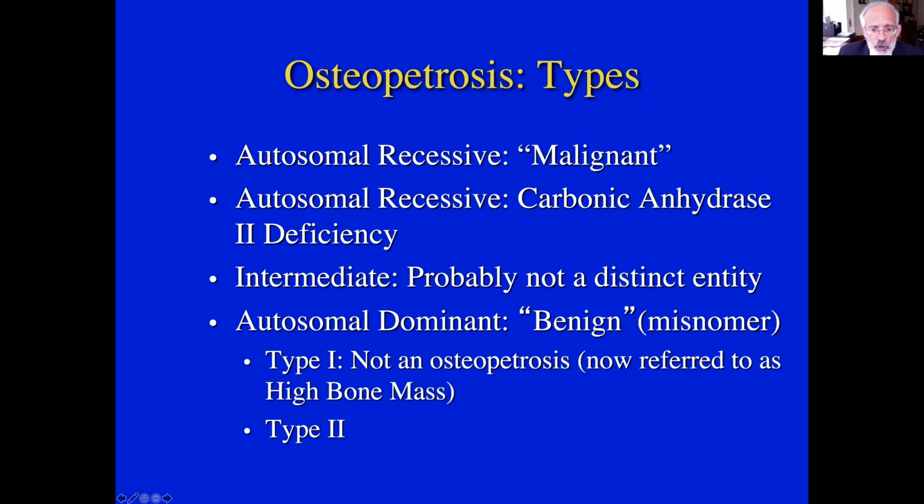There is also another autosomal recessive form that Michael White actually described, which is due to carbonic anhydrase 2 deficiency. There's been described in the literature this term intermediate osteopetrosis, and it's probably not a distinct entity. What makes up this group of patients are milder recessive patients and more severe autosomal dominant patients. And I don't actually like this term. I'd rather define the disease in terms of its inheritance and its genetics.